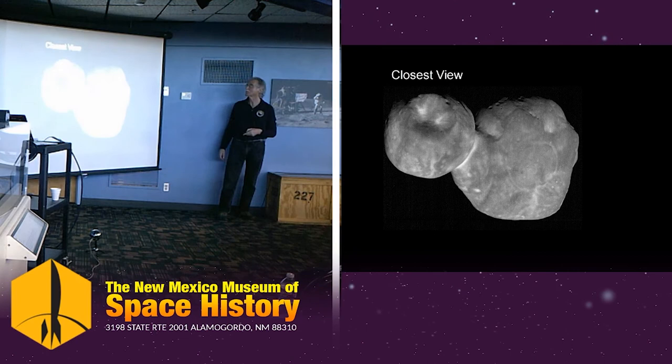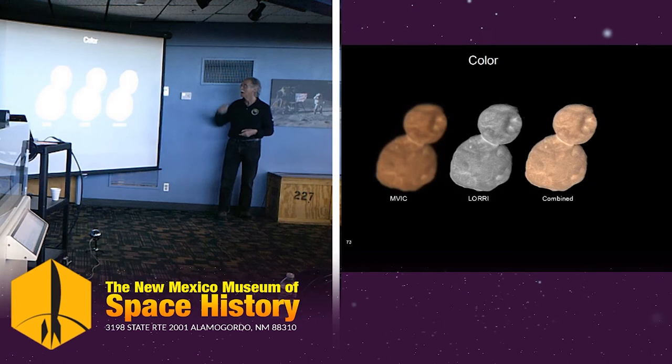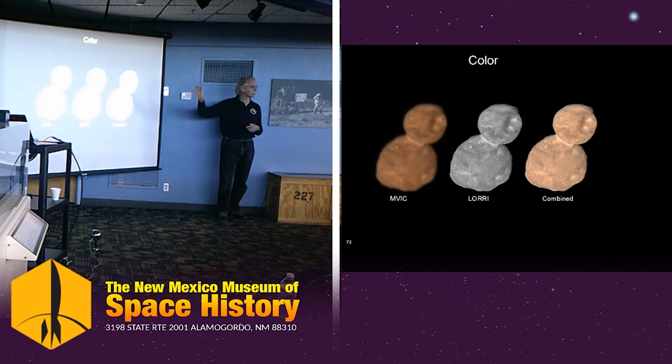We took color images as well. It's this quite red color. This is taking a color image and a black and white image to combine them to get the best image we can. And the two halves are very similar color, suggesting they formed from the same material in the same cloud and came together.